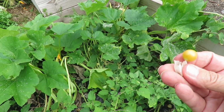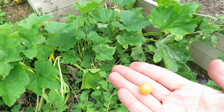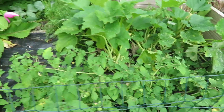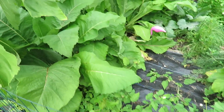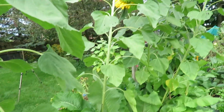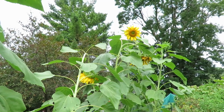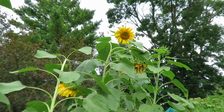Can't do this one-handed. Yummy, yummy, yummy. Just the oddest flavor. Giant sunflowers.